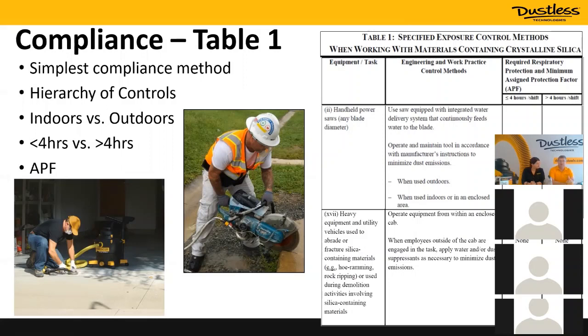It also talks about whether you're indoors or outdoors. So there are different things you need to do if you're indoors or outdoors, and depending on the amount of time in the 8-hour period that you're doing the activity. So there'll be different APF, or the kind of PPE you need to be using. That will change depending on if you're indoors, outdoors, and if you're under 4 hours or over 4 hours.